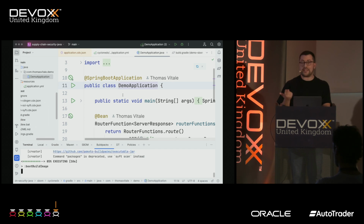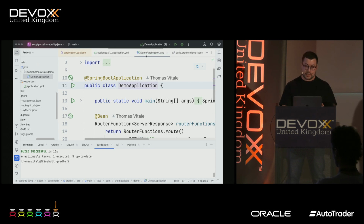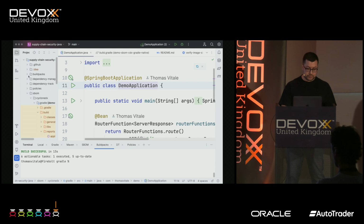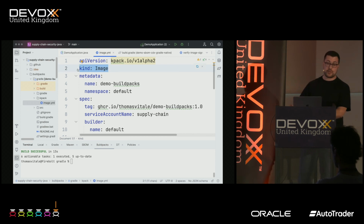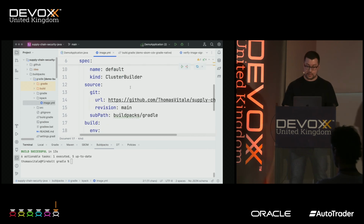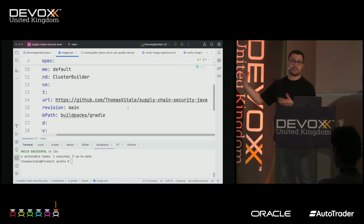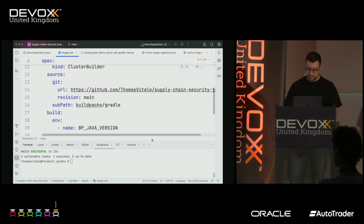Besides being a CLI or a plugin for Spring Boot, there are different ways to work with build packs. For example, if you're deploying on a Kubernetes environment, you can even use build packs as a service using something called kpack. So we have a configuration file like this, where we define a resource named image, where we point at our Git repositories. And every time a change is detected, a new image is built automatically. It's another option if you're working with Kubernetes.